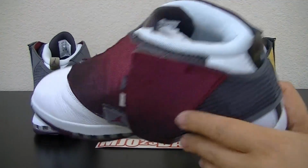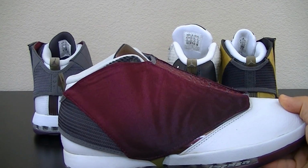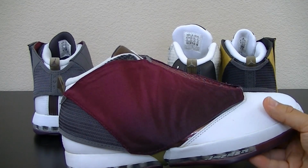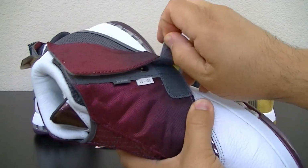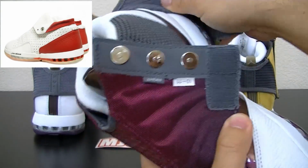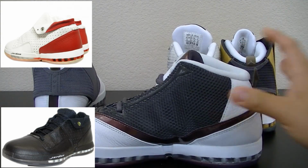So anyways, in the comments, let me know what you guys think of the Air Jordan 16. Should they finally release? What colorways? Should we get the original colorways? I am also looking for the lows. So if anybody has any leads to it, there's a white and red Air Jordan 16 low. And then there's also a black colorway in the Air Jordan 16 low.